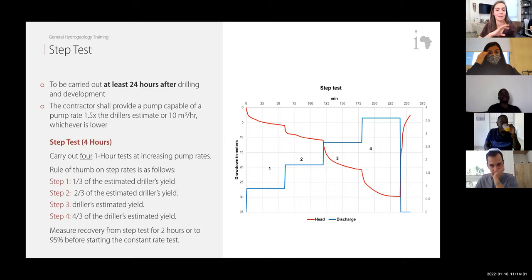Pumps for pumping tests are always breaking down. We want to give ourselves a little bit of security and room to make sure that we do the step test correctly and maximize the amount. I want to go over this graph a little bit so you guys know what we're talking about.